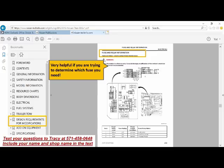Another thing I found useful in the Bodybuilder Guide was it gave me a layout of all the fuses and relays. So, a lot of times, I've been there myself, you pop the fuse cover down, you're down there with a flashlight, you're getting old like I am at 55 years old, and you can't read the little print. Why am I even doing that? I could actually just pull this up right here under electrical, and it tells me all the fuse and relay layouts and tells me what each fuse and relay is. So I found this very helpful.